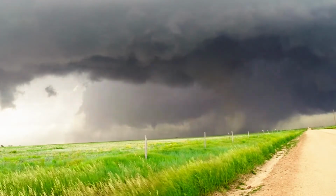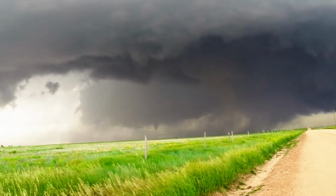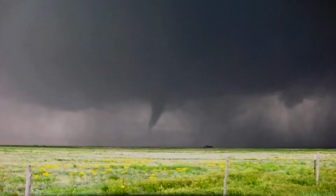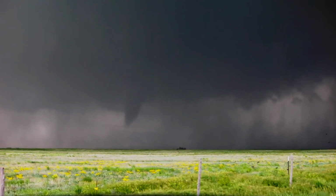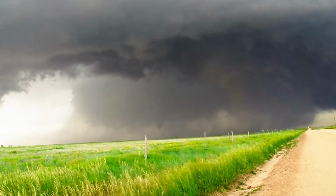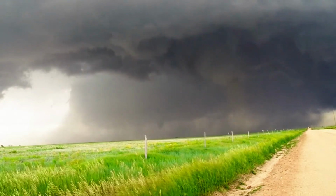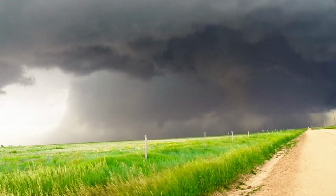And it's rapid rising a little bit to its left. There it is. There's another one. A little quick rope embedded in the rain. Cyclonic? There, anticyclonic? Okay. Okay. There it is. Okay.